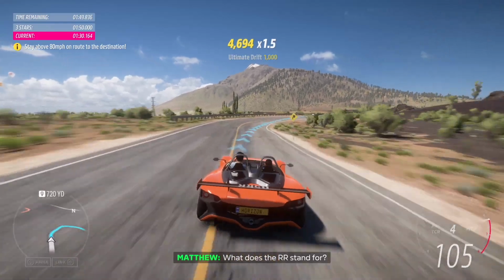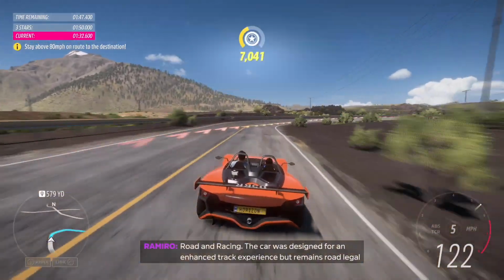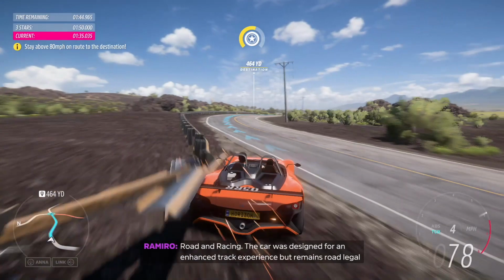What's the RR stand for? Road and Racing. The car was designed for an enhanced track experience. It remains road legal.